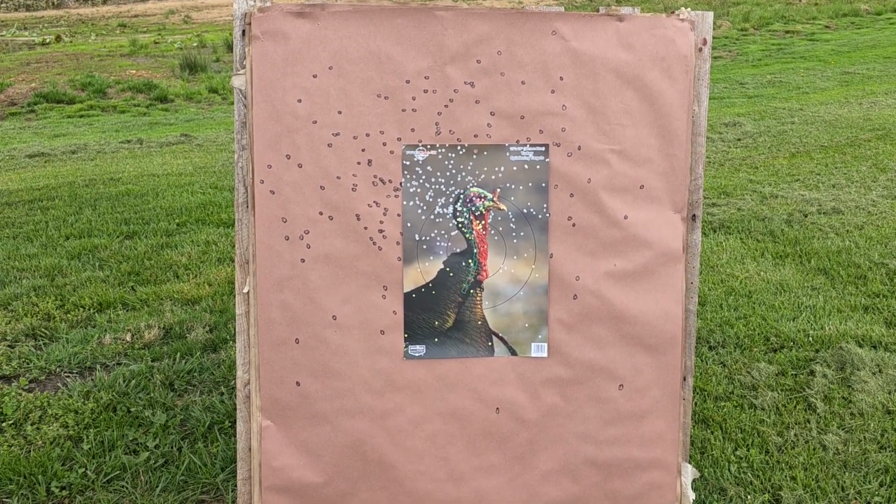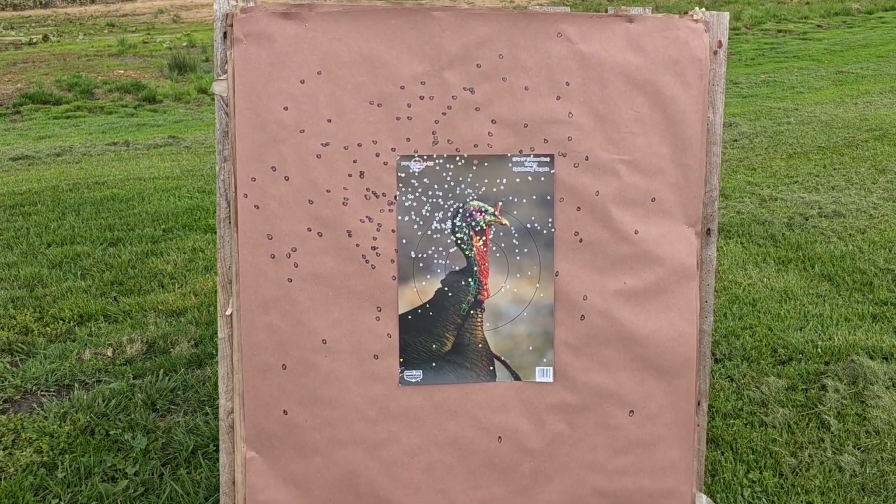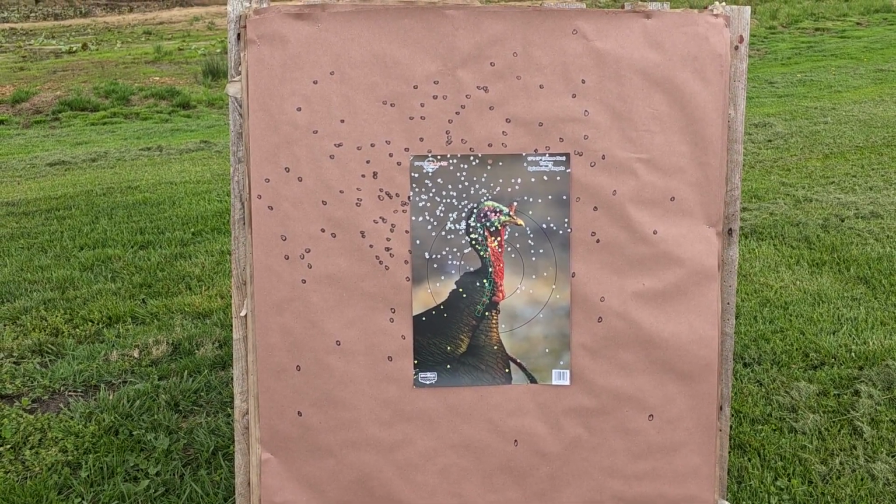Might not be the hottest pattern we've seen out of these shells. Might not be the tightest pattern we've seen from these shells, but that is a very nice huntable pattern all day long. So looking pretty good here today, I would say.